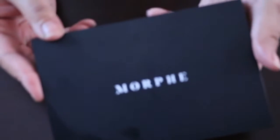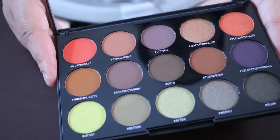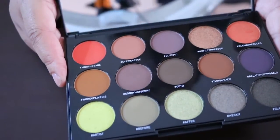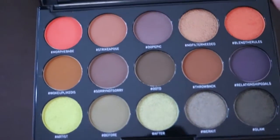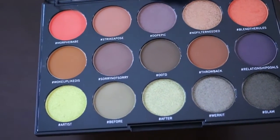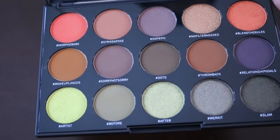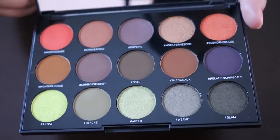We have the Artistry palette by Morphe. That's how this palette looks. I believe I got this in a Boxycharm. I bought a palette literally the same week my BoxyLux got here, and then they sent me the exact same palette in my BoxyLux. So I think I gave one of those palettes to my daughter. I'm going to keep this palette because I like that green there. And I've never used it, so we're going to keep that.